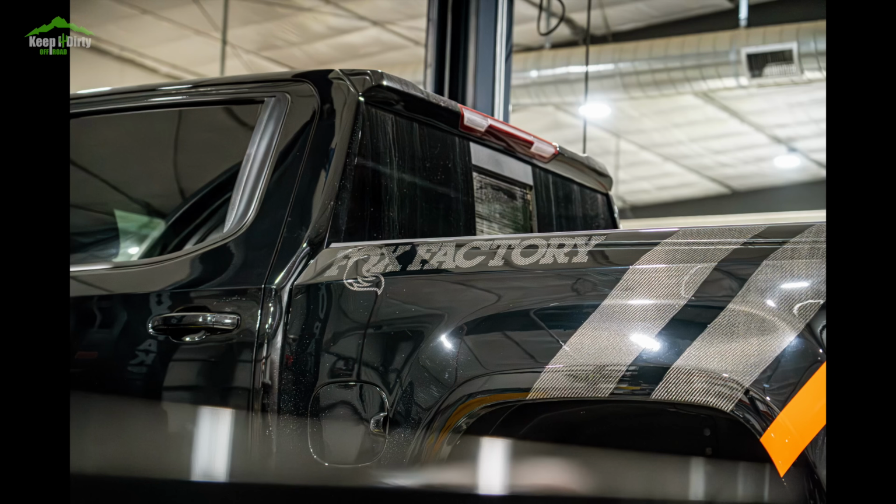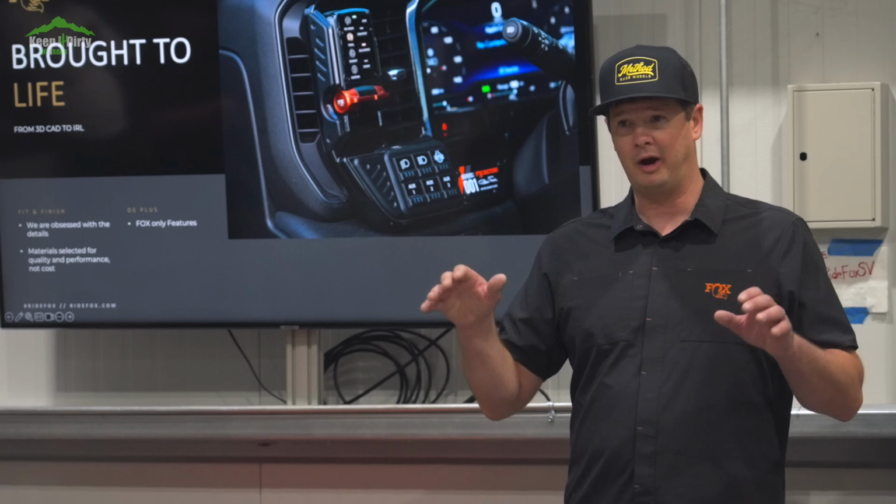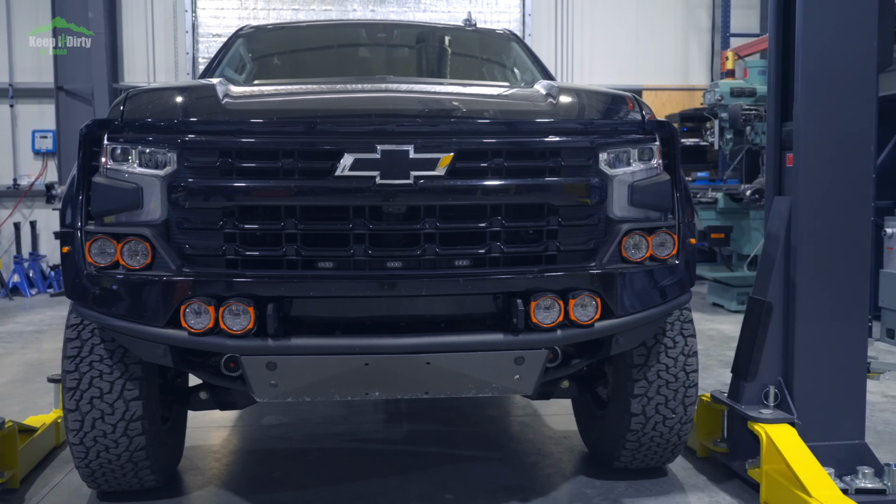Everything that's been replaced bodywork is carbon fiber. The fuel door is carbon fiber. So very intentionally thought through of what we wanted to get you to wear. The bumper and skid plates, the fasteners, everything's corrosion resistant. We don't want to get rusting.